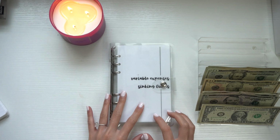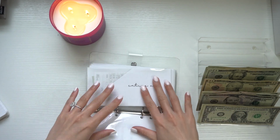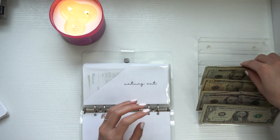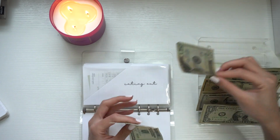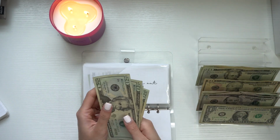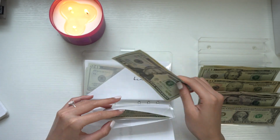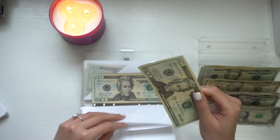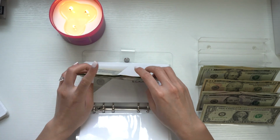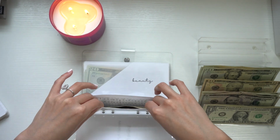Last but not least, we're going to jump into our variable expenses binder. Eating out is getting $40, $80, and that is all I have. Actually, I lied, there's 20 in here. 20, 40, 60, 80, 100. I gotta make sure that I put my money in front of my budget tracker.